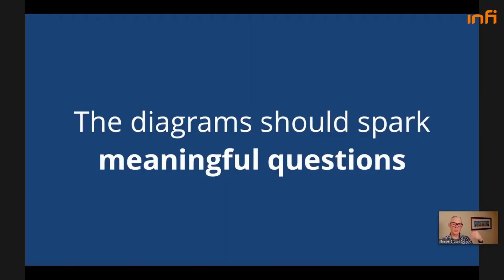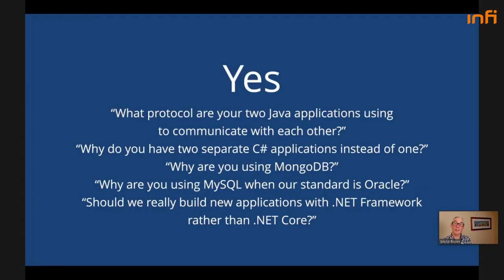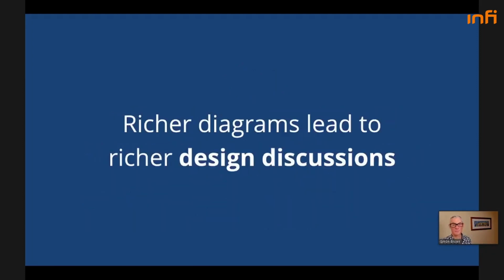These diagrams should now help to spark good and meaningful questions. Not stuff like, what does the arrow mean? Why is this box red? Why is this box blue? We want to be asking much, much better questions. Stuff like this: Oh, I can see you've got two Java apps. How are they talking to one another? Why are you using MongoDB when that's not our standard? So these are the questions I want us to be asking when we see these diagrams. I want us to be asking design questions, because then we get better discussions. And now the value's in the conversation.